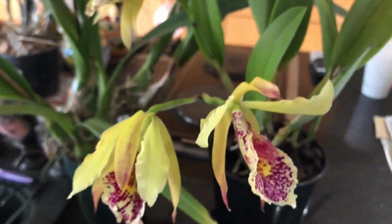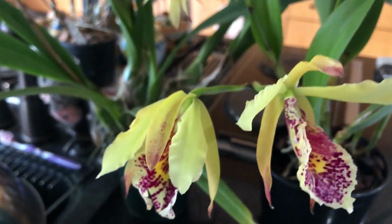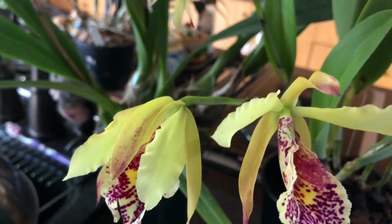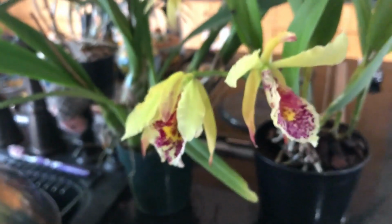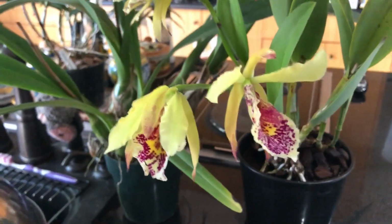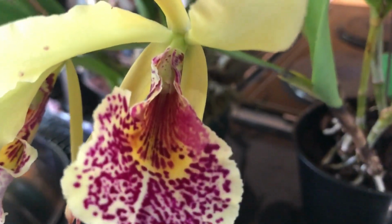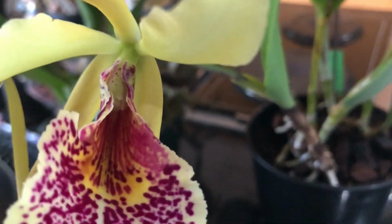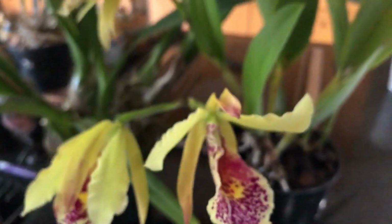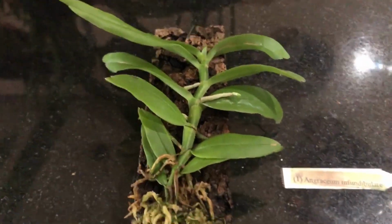This is a cross between Brassavola nodosa and SLC Lorraine Shirai. As I said again, there is no fragrance on this as of yet. Probably will not be, but pretty awesome lip. But as I was saying, while this is an orchid, this is not the orchid that I was kind of focusing on today. The one that I'm focusing on today is this one.